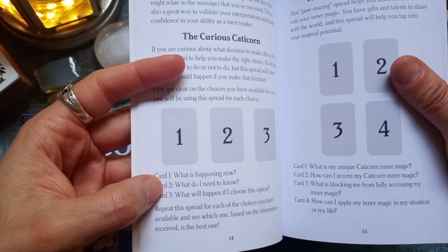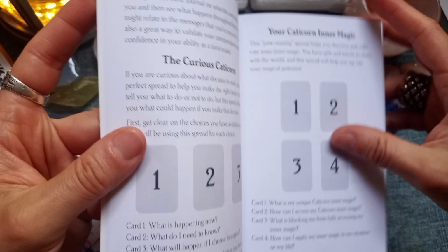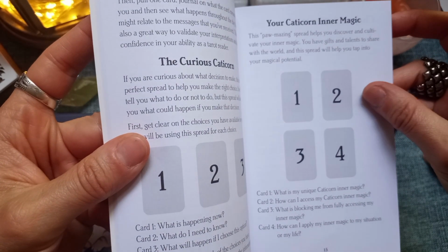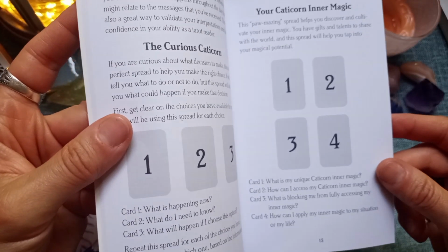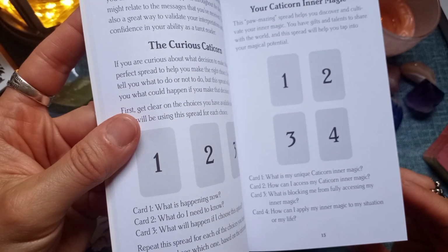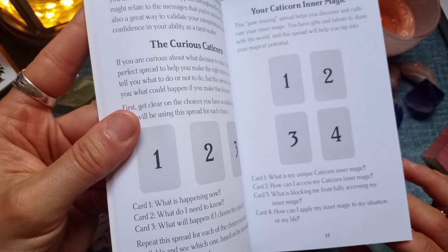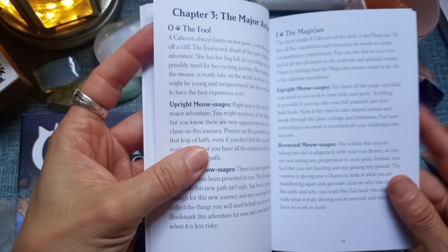What is happening now? What do I need to know? And what will happen if I choose this option? Then we have your Caticorn inner magic. The amazing spread helps you discover and cultivate your inner magic. 4 cards. What is my unique Caticorn inner magic? How can I access my Caticorn inner magic? What is blocking me from fully accessing my inner magic? And how can I apply my inner magic to the situation or my life?